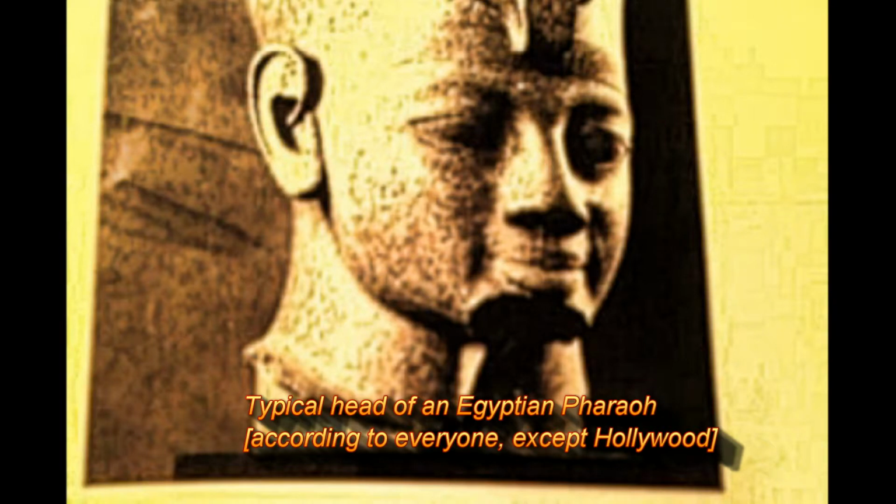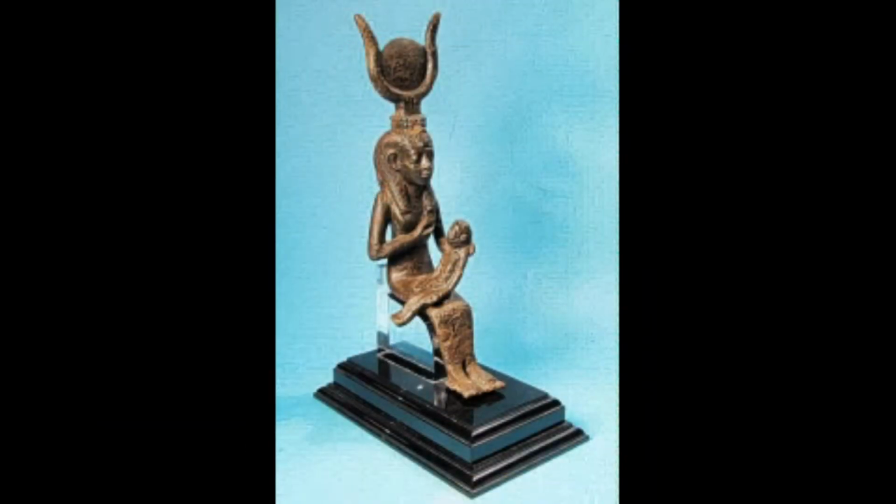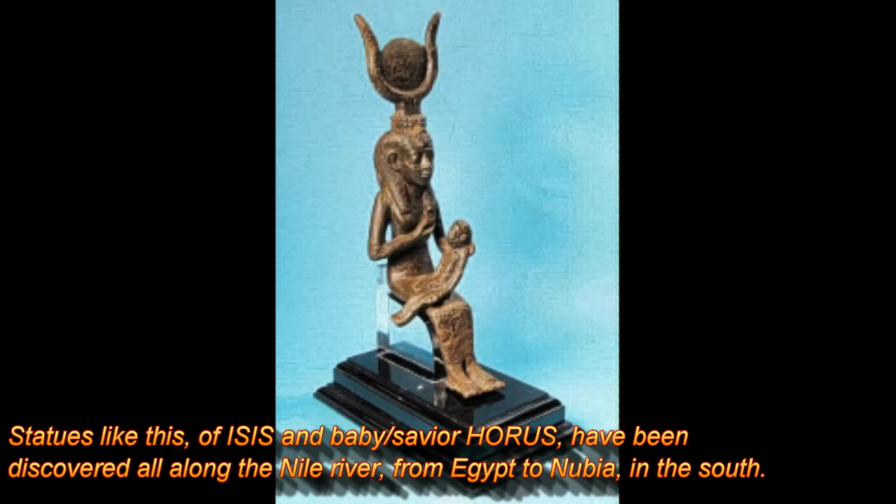The typical head of an Egyptian pharaoh, according to everyone except Hollywood. Who is this? I told you I'd test you. Remember the first pharaoh in history? Call his name. Too late. Who were they? The mother and the baby who's supposed to save the world, born December 25th.